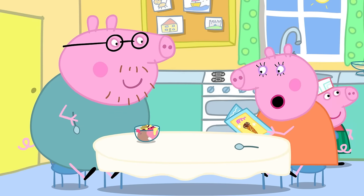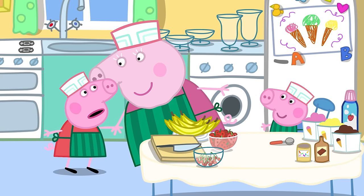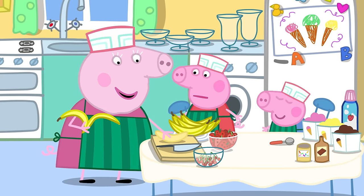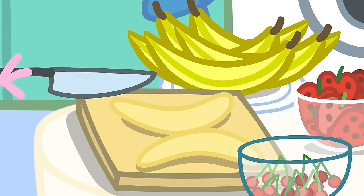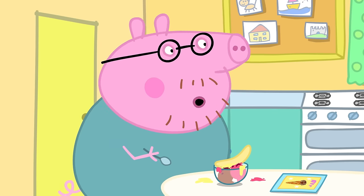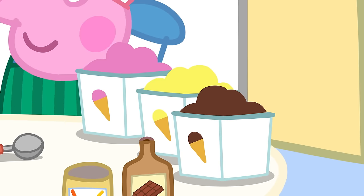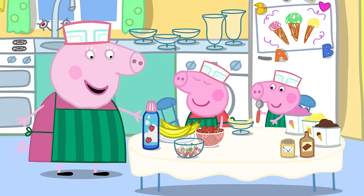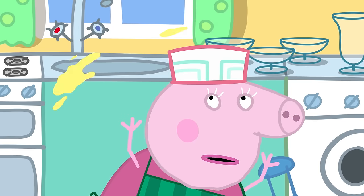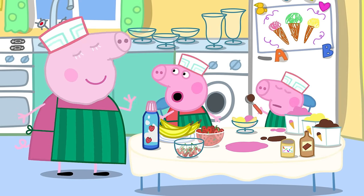Hooray! Ooh! What's a banana split, Granny? It's a type of dessert. First, we need to cut a banana in half. Now we add ice cream, cherries and whipped cream. George likes adding the ice cream. Careful! Don't squish the banana.